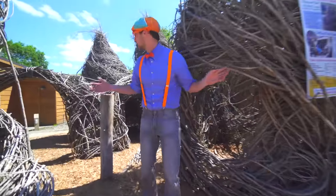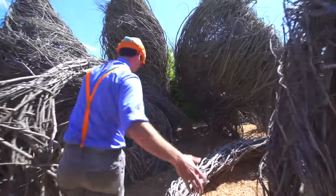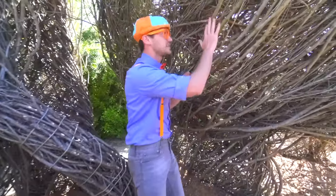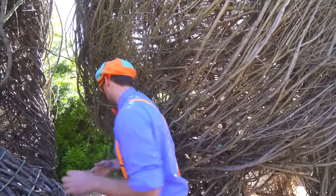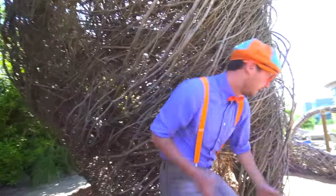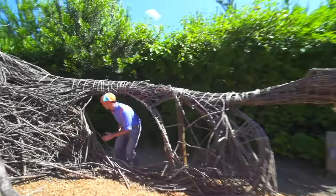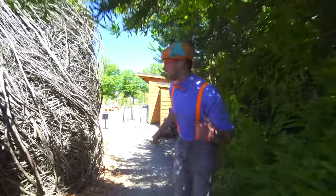Look at all these sticks. This is called Raccoon Run. Come on! Whoa. Wow! This is some beautiful art just made with sticks. Oh. We're kind of trapped in here. Come this way.